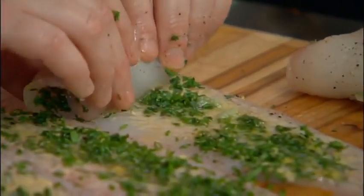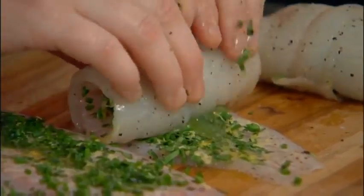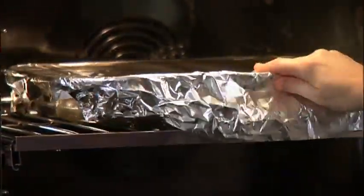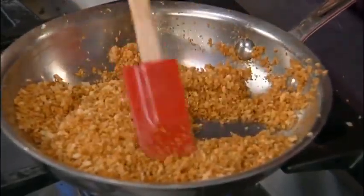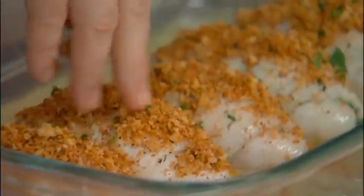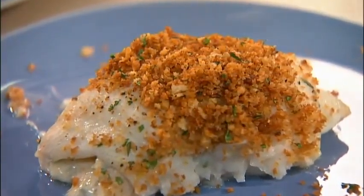So we start with fillets of sole, actually with a little butter, a little garlic, little herbs, roll them up, put them in a casserole, cover them into a 325 oven for 25 minutes. Meanwhile, we toast some panko crumbs in the same skillet, take it out of the oven, crumbs on top, back in for 7 or 8 minutes, and finish with just a final dressing. A fabulous way to prepare baked sole fillets.